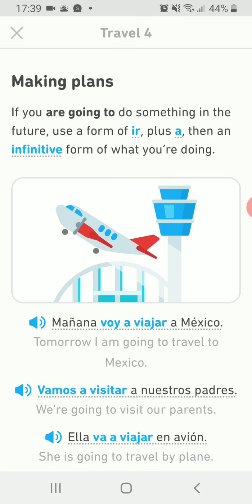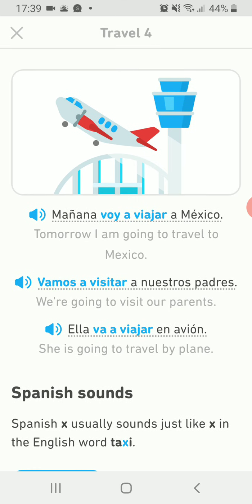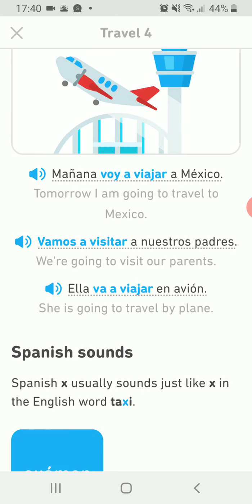Making plans. If you're going to do something in the future, use a form of ir plus a, then an infinitive form of what you're doing. So what you're doing is just a verb. Like mañana voy a viajar a México. Tomorrow I'm going to travel to Mexico. So we don't say Mexico in Spanish, we say México. So vamos a visitar a nuestros padres. We're going to visit our parents.